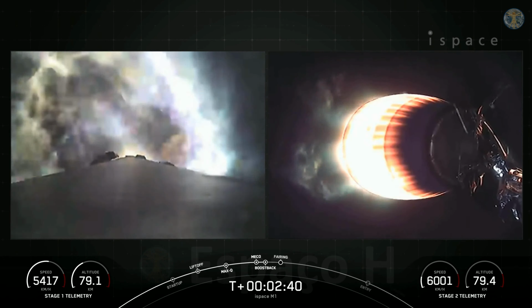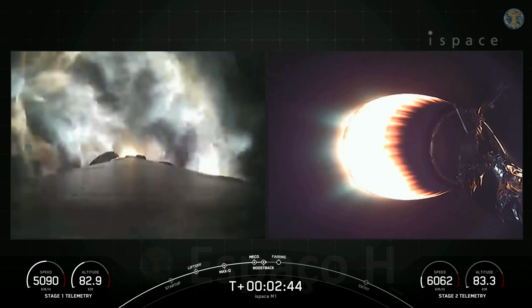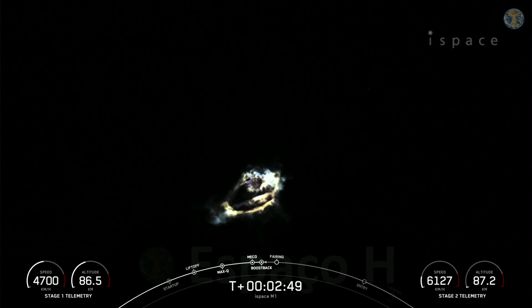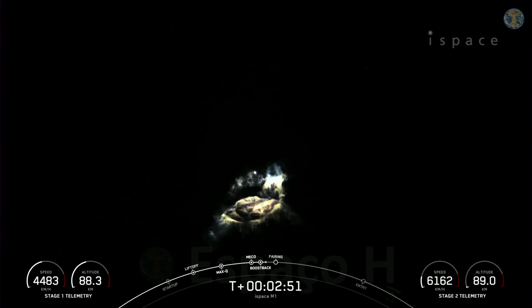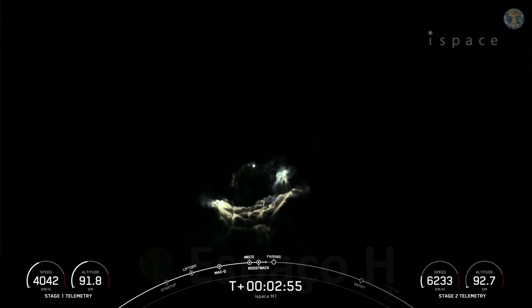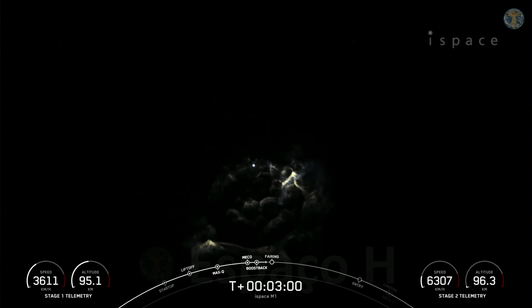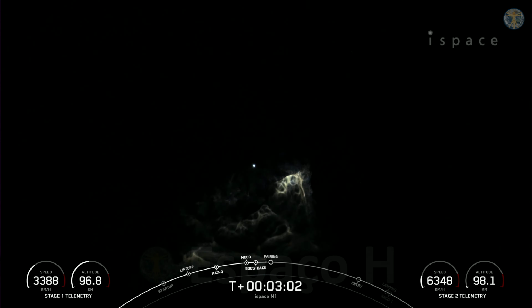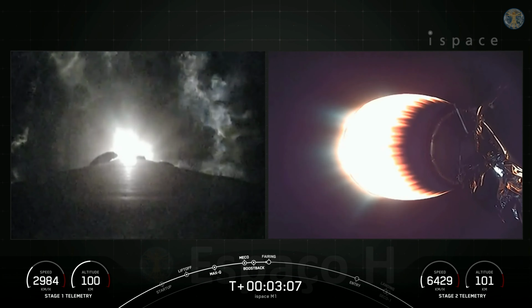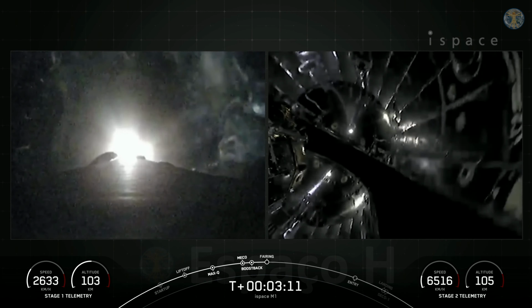Some really cool views there. We just had MECO, stage separation. You could see the stage 1 flipping in the background of the MVAC view, and an awesome view of the first stage boost back burn there. Awesome, awesome views. Again, that was MECO, stage separation, stage 1 flip, SES-1, that's the MVAC engine igniting. There you can see that on your right-hand screen. Stage 1 is currently in its boost back burn.